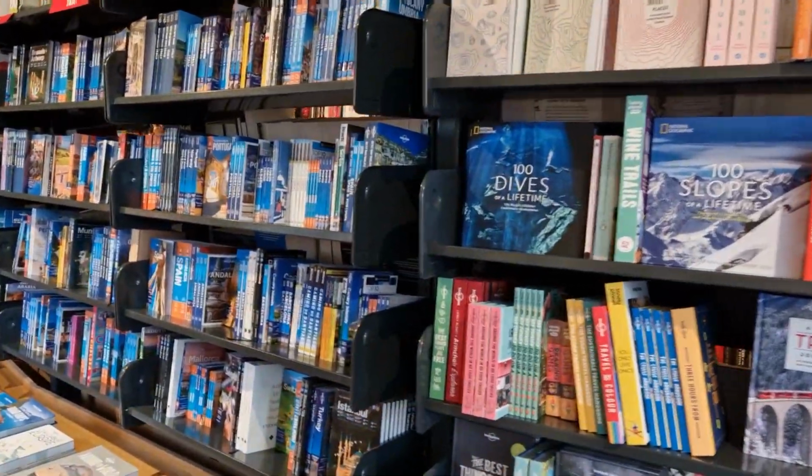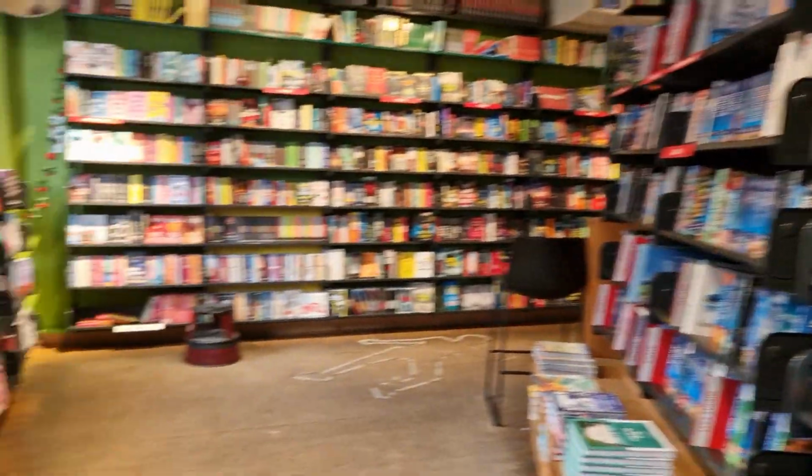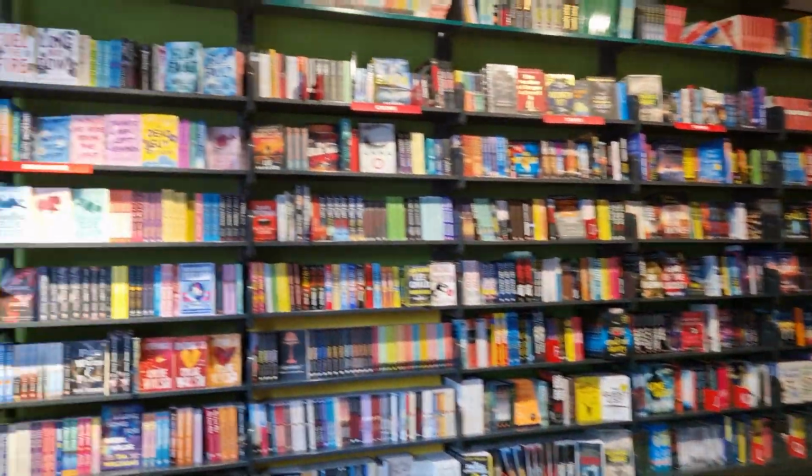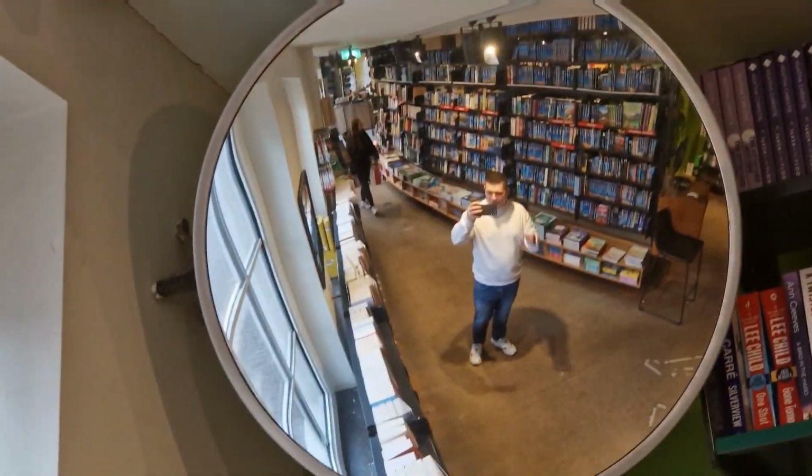Oh my goodness, I think I've fallen into heaven here. Look at all of these. Amazing. A book haven. Look at it, it's crazy. This is the biggest bookshop I think I've ever been in. This is the 3rd floor.